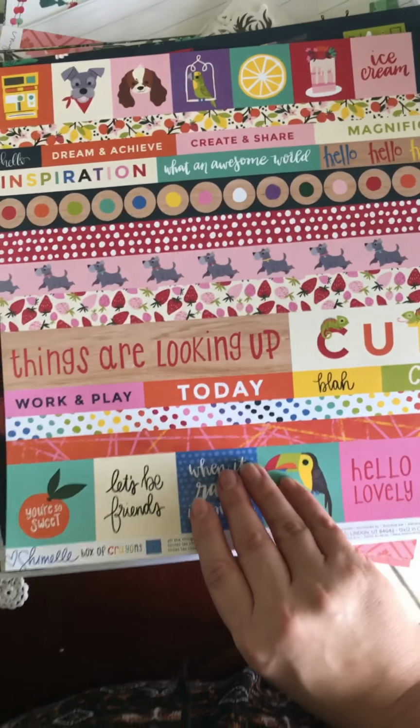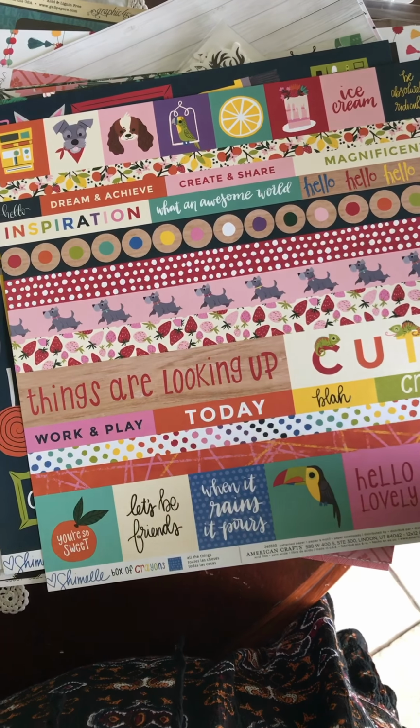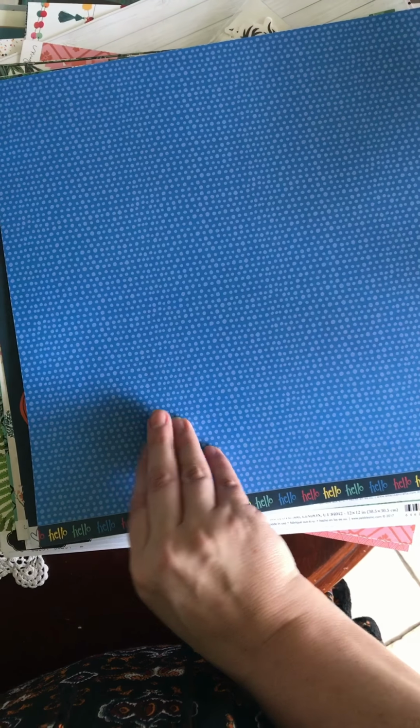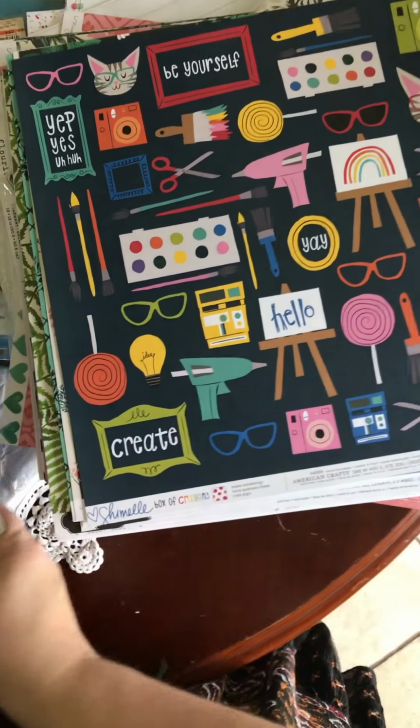Here are some more Chameleon pieces. Again, I love the stripes and the cut aparts. I think those will work for me. And a nice kind of subtle pattern that would work as a background there, even though it's a bright color.